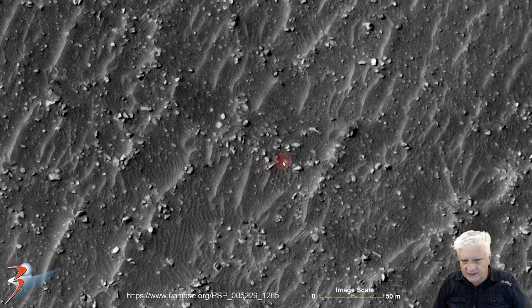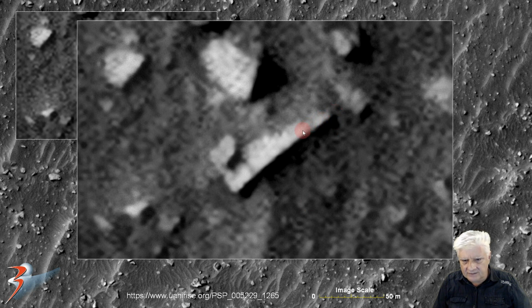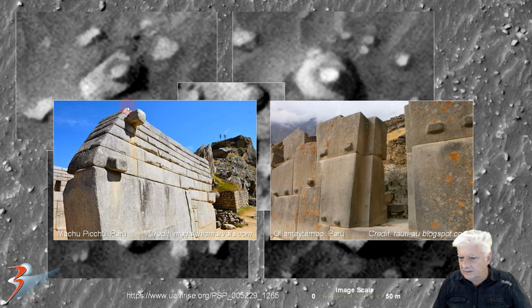Let's zoom in on that part. I don't know how to classify this. It looks like a piece of sheet metal, or could it be a slab with the small knob or protrusion on the one side? Very similar to those that we find down in South America. So check that out.